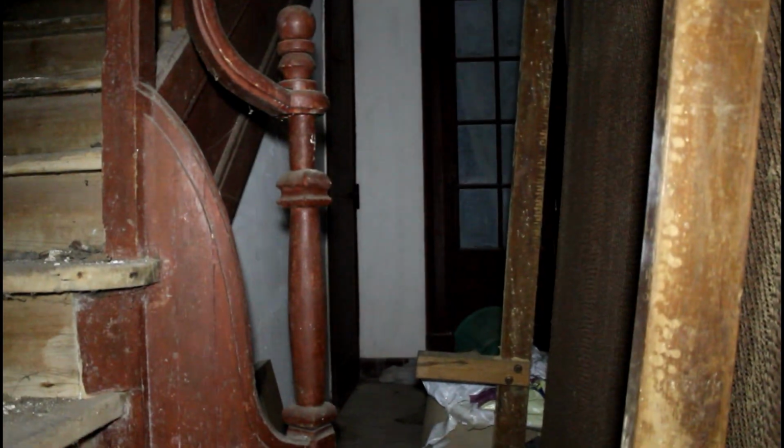Somewhere left. Oh, it's here. Yeah, it's here. I've seen. Then we literally just have to go. Let's quickly go upstairs before these bats are going to attack us again. Okay.